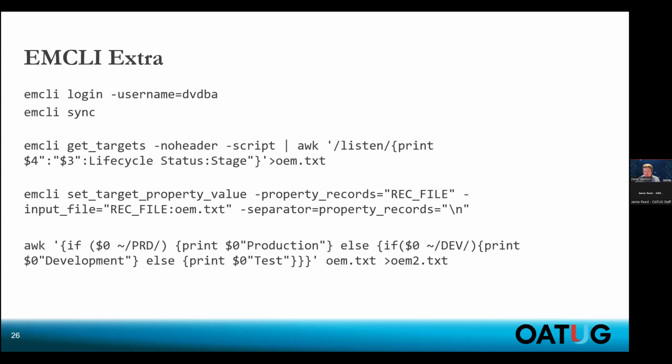And you can even put some if else statements into your awk statement if you want to make it a little more complicated. If your server names are consistent and you want to set multiple servers to one particular lifecycle or the other, then this is how you could do it.